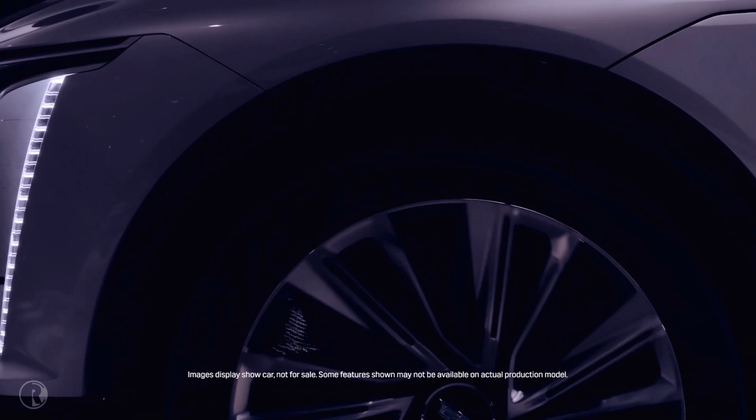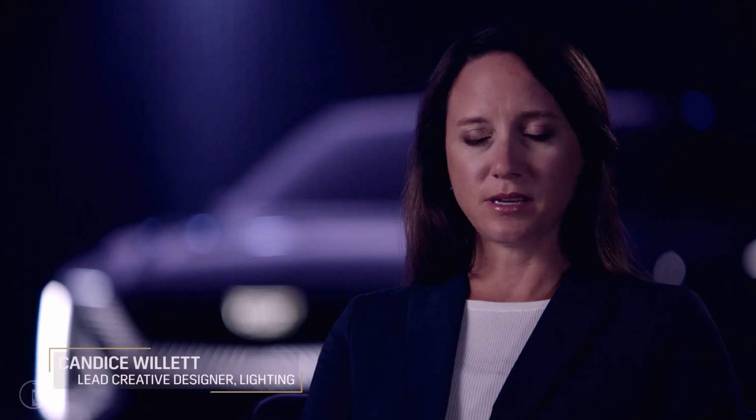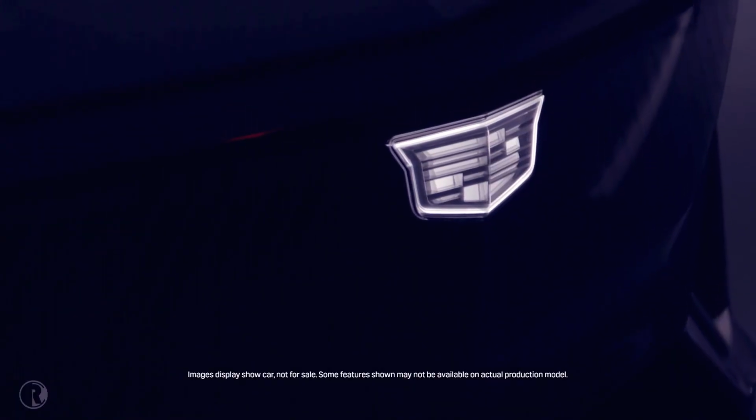We wanted to have clean, simple design. The foundation allows for great proportions. The exterior design is no longer limited with a constraint of a combustion engine, so instead it frees us to be much more creative. It's an opportunity to really push the fashion of car design. The LYRIQ also unveils the new face of Cadillac.